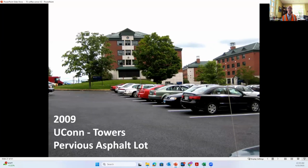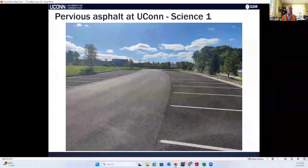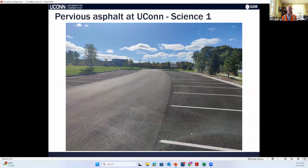The permeability, if you're maintaining it, which we'll get to, they can continue to do well. That's what the product looks like. Just a little bit rougher appearance if you look at it, but if you're not looking specifically at it, you probably wouldn't notice it. And then again, at that Science 1, have a nice application of the permeable asphalt in the parking stalls. The center was traditional asphalt, just done this way to save a bit of money.